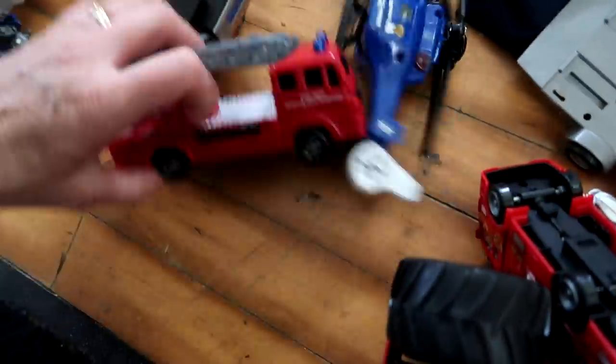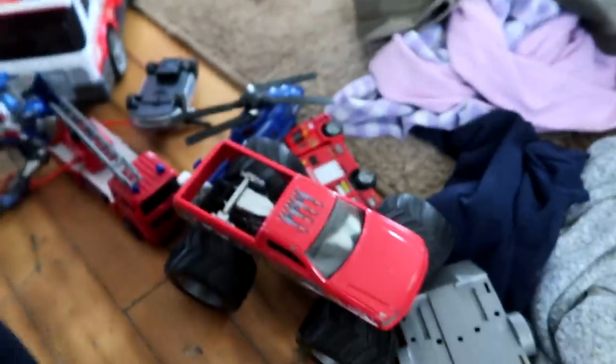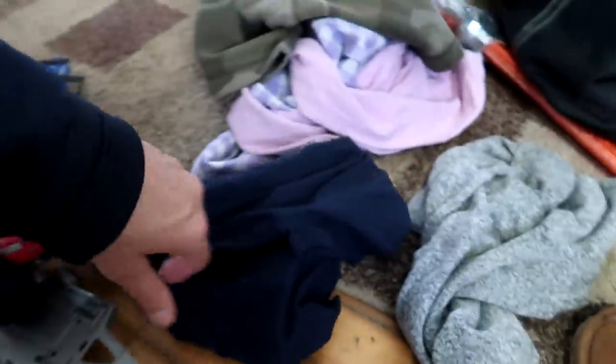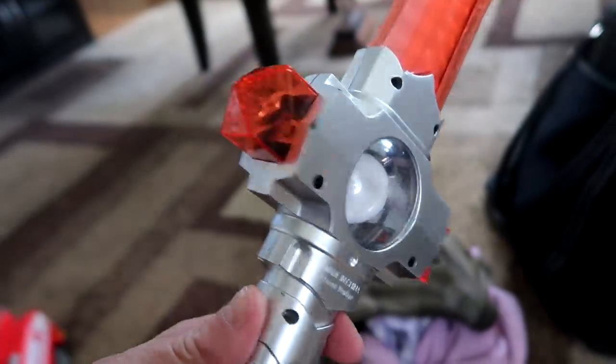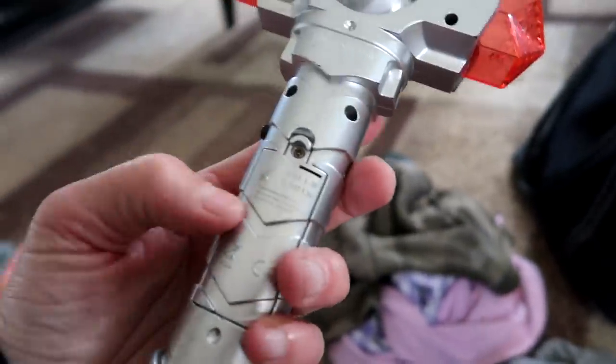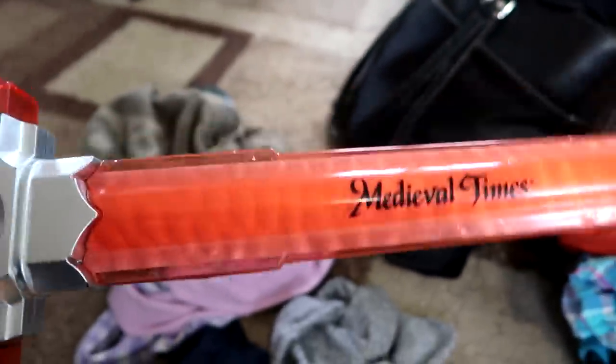I also found him a bunch of rescue, whatever you want to call them, cars and trucks and that kind of stuff. I also got him this sword, which is apparently super cool. I'm going to put a new battery in it and it lights up and the thing spins around inside there. So I'm going to get Sam to put the battery in. I bought him that against Sam's good best wishes because he said he's evil. He will hit people with it. But I think he'll like it.